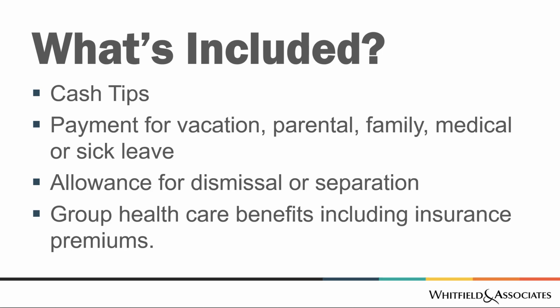Now, this payment for vacation does not mean payment for you to go on a vacation. This is vacation pay that you pay to your employees for time off, paid time off. Allowance for dismissal or separation. So if you had an employee who was terminated and you gave them severance pay, that can be included in the amount. And keep in mind, we're looking at the pay over the 12-month period prior to the loan application. So it's something that's happened in the past.